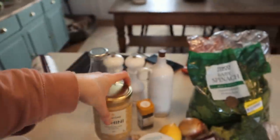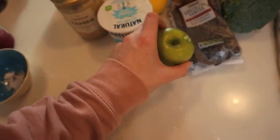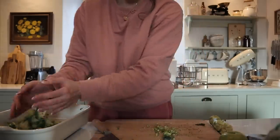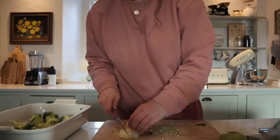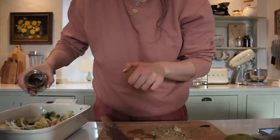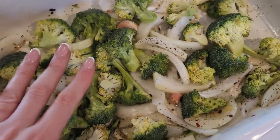This is in the fridge. I always have tahini in the fridge, and honestly this lasts forever because I don't use it loads. I use it maybe once a week, so it's been going for a while. I forgot also this was what the green apple was for, some extra crunch. This is going to go in the oven for 20 to 25 minutes. So this is going to go in here.